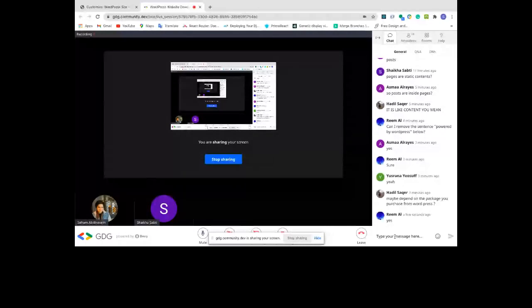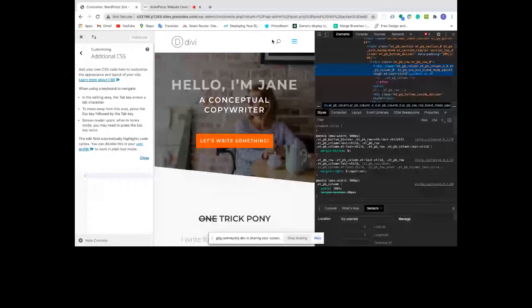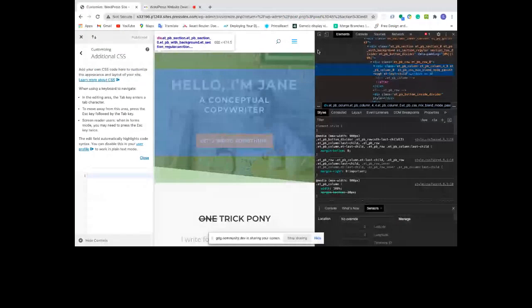Okay, so where I was. For example, this is what happens to the menu bar when it's in the mobile screen. Yeah, and there's something I wanted to tell you about Divi. It's really responsive. You see, all my content is responsive. This is how I can see it when I view it on a mobile.